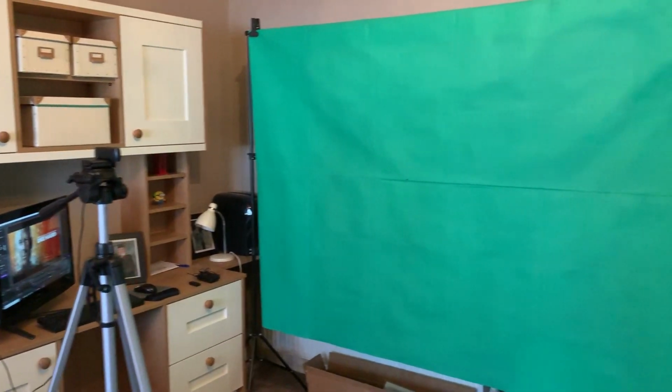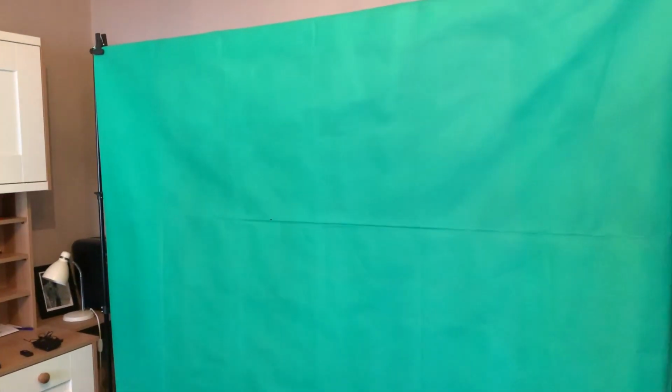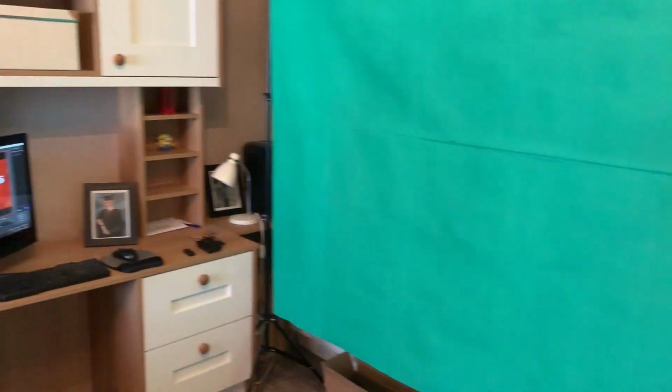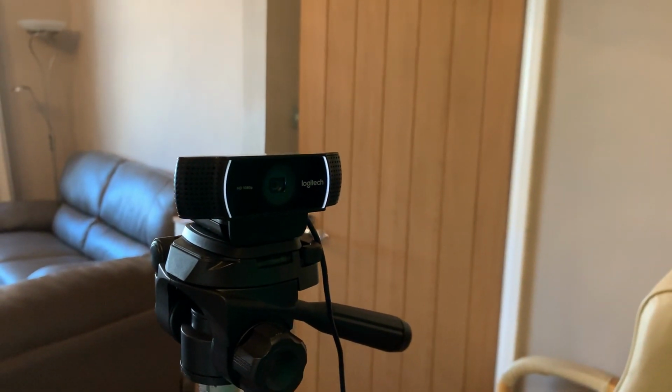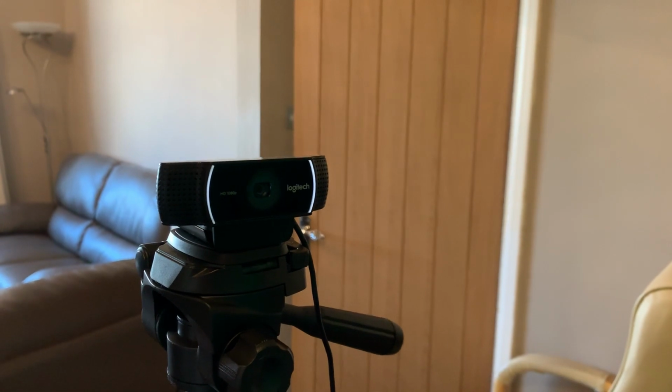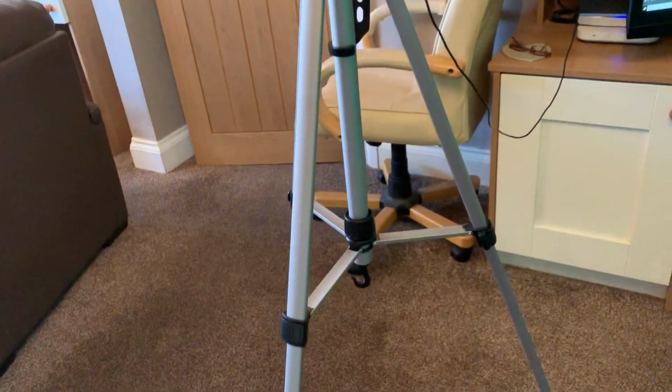So this is my setup, which is kind of what you look at for most of the time, you just don't realize it. So over here we have the camera. It's a simple webcam, the Logitech Pro C920 I think it is, and an Amazon Basics tripod. Here of course is the green screen.